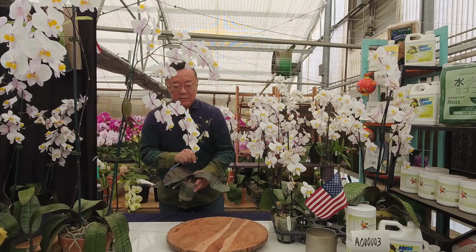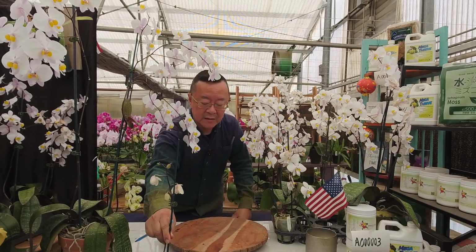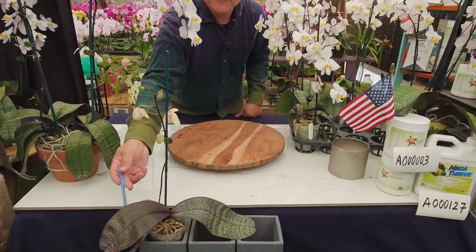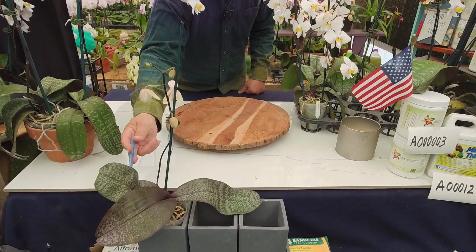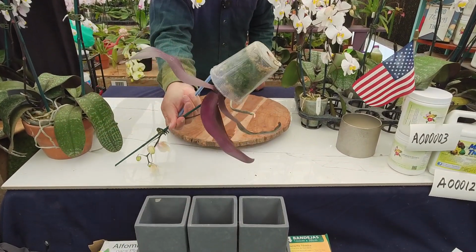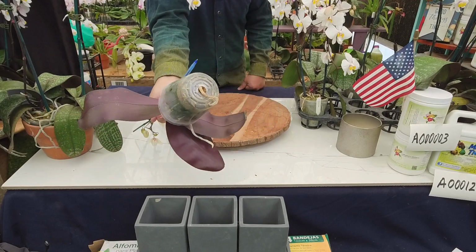This is another one we are keeping an eye on right now. Some of this has a very, very interesting pattern of the foliage, very dark in color. You see here, almost purple autumn.